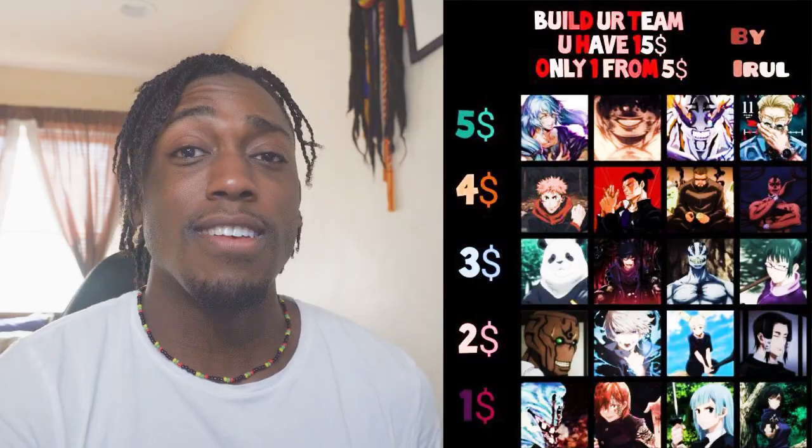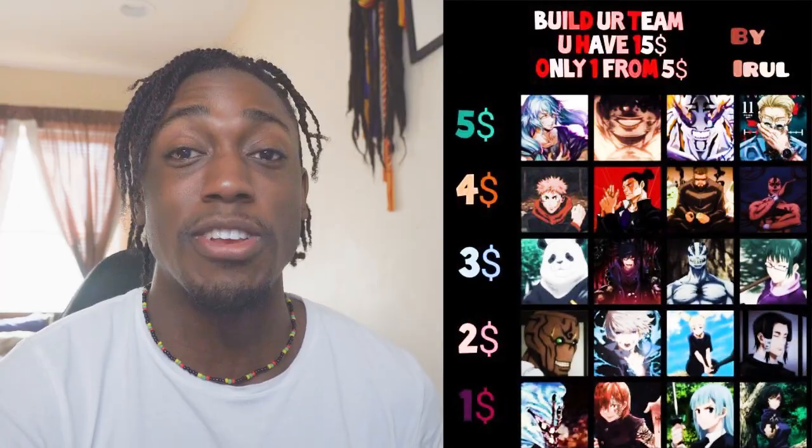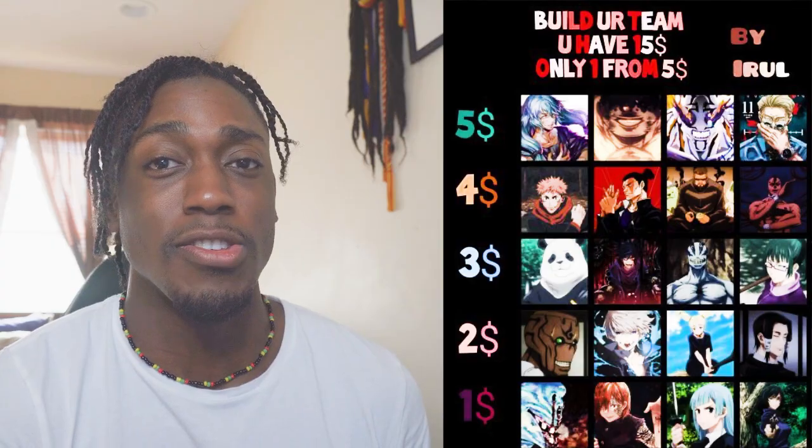Alright, so we are back with another build your team challenge, but today we're talking about Jujutsu Kaisen. Let's get into it. Alright, so as you guys can see here, we have $15 to build our JJK team, but there's some conditions. First off, you can only grab one person from the $5 bracket, which is very, very key here. And also, as we look at this chart, it is an anime only chart here, guys. So that is also key.